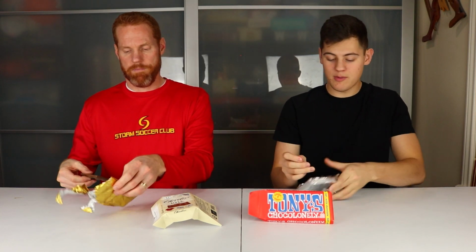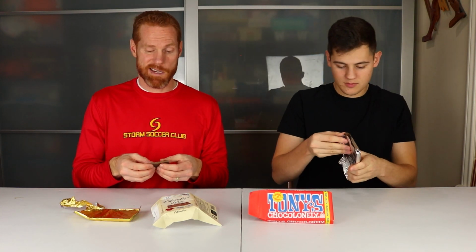Okay, I don't know how to open this thing. We don't need to save the packaging for anything, so we're just going to rip it and break it. Make a mess. Okay, I think I'm going to like this one because it is... Whoa! Look at that, the design on the wrapper. That design is awesome. Can you guys see that? It wins for the design. Oh yeah, that is pretty cool.